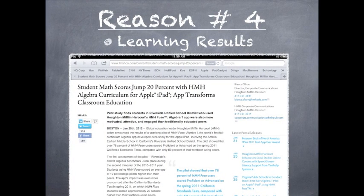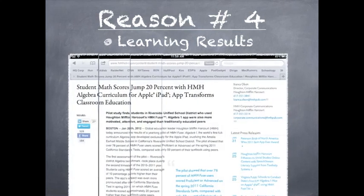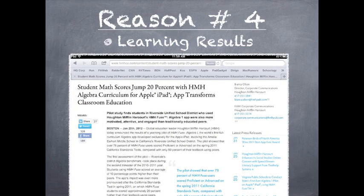Reason number 4 that we're embracing the iPad for the fall of 2012 for our 8th and 9th grade students is what the research shows about the learning results in schools where iPads have been implemented. 2 stand out. First, in a pilot study conducted by Houghton Mifflin in California's Riverside School District, we find that the Algebra 1 iPad app, which replaced traditional textbooks, had a significant impact on student learning. The pilot showed that over 78% of the app users scored proficient or advanced in their standards tests, as compared to only 59% who used the traditional textbook.